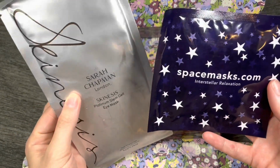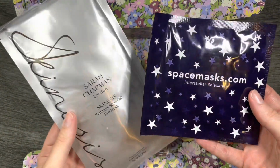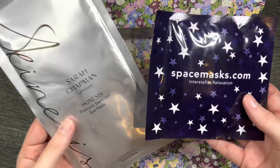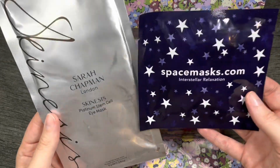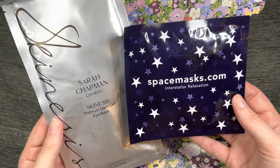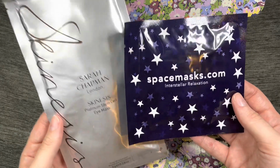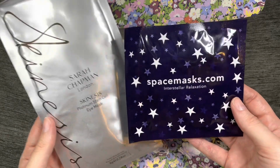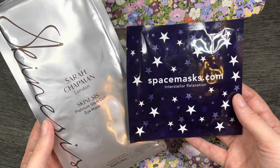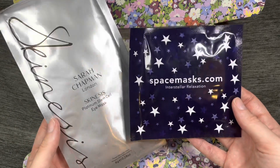Because of the size of this one, I had presumed it was a sheet mask, and that would have been a bit more acceptable to have an eye mask and then a full face sheet mask. But no, these are both eye masks. So for me, that's kind of overkill in a 5 product box to have nearly half of it being eye masks. I personally don't mind applying eye masks, but I mean, I'm terrible at remembering to do so, but I don't mind an eye mask.